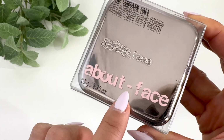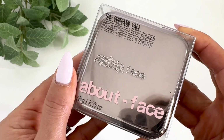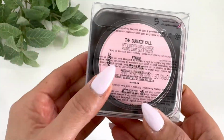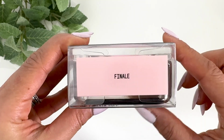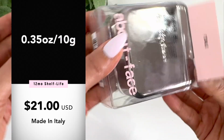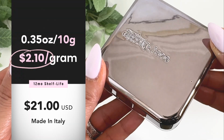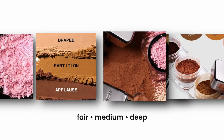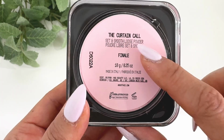But I did get the powder because with powders, like I said, they layer over my base stuff, and I could tolerate it under my eye, so I went with the pinker powder. This is called the About Face Curtain Call, and this is supposed to set and smooth with a loose powder formula. This retails for $21 US. You get 0.35 ounces, 10 grams of product. It's really about $2.10 per gram. It's available in 7 shades, and I went with Finale, a pink brightening shade, but they also have other shades that you can match your skin tone.